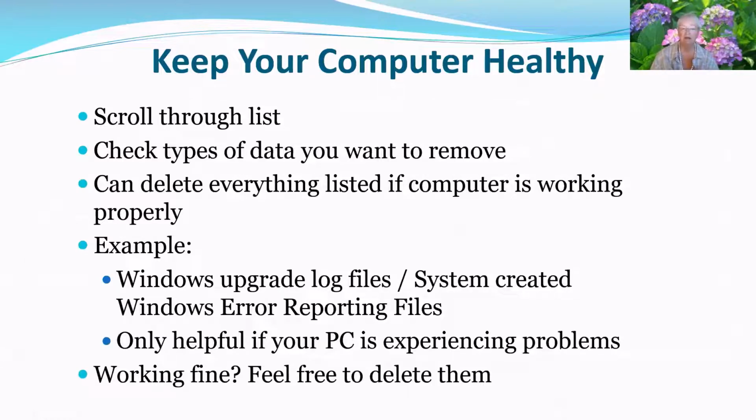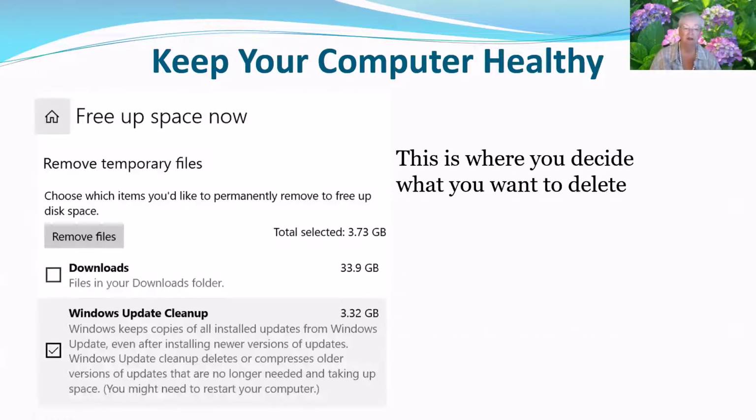Take a look at everything. Do you really need your upgraded log files, error reporting files? No, it's only helpful if your computer's having problems. Well, is it going to have problems now, or is it going to have problems 2 months from now when those don't relate? So if it's working fine, feel free to delete them. So again, you have to decide what you want to do.